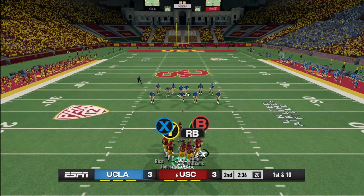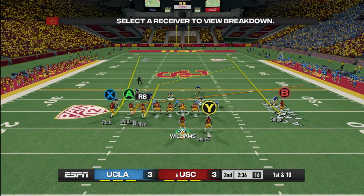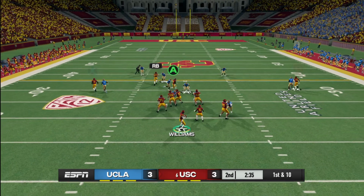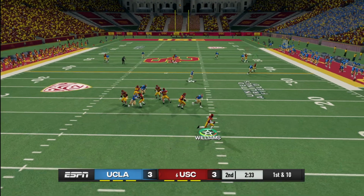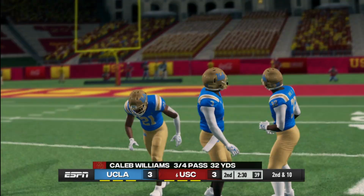This is the point in the game where you don't want to make any mistakes that give the other guys a reason to feel more confident going into halftime. He's going to try and scramble. He gets rid of this one.